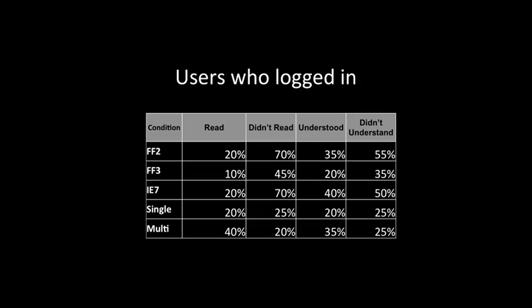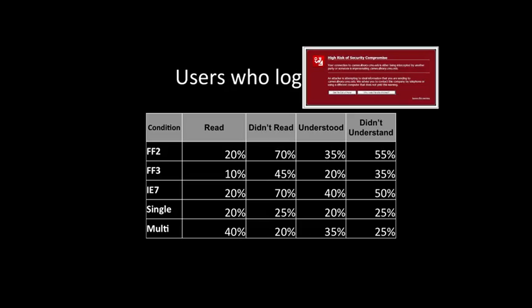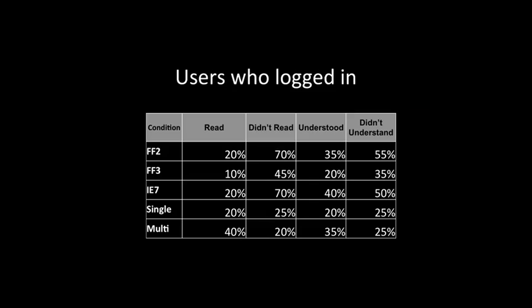And we actually see that there's a big variation in all these numbers across the different interfaces. So for example, when we look at the single message, that was the experimental condition that just shows the red error box, 20% of people who read it logged in, 25% of people who didn't read it logged in. Among people who understood it, 20% logged in, or 25% of people who didn't understand it logged in. The differences between these numbers are smaller than the differences between the numbers for Firefox 2, which suggests that it could be the interface that's warning people off, regardless of whether they read it, didn't read it, understand it, or don't understand it. Whereas in the Firefox 2 example, reading it makes a significant difference, as does understanding it.